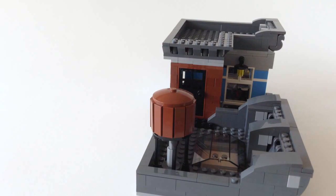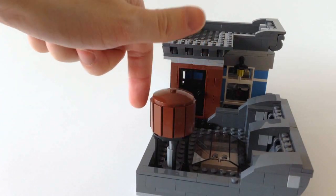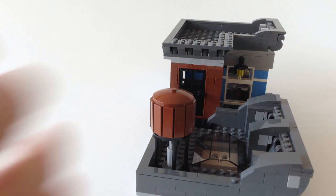Finally, on the roof, there's a lot up here. You can see a skylight, which you can look down into the detective office. And here, this water tower, obvious thing. Look how circular it is. What's going on? Well, let's take a look.